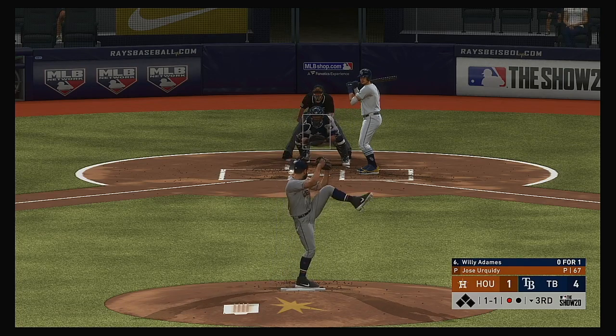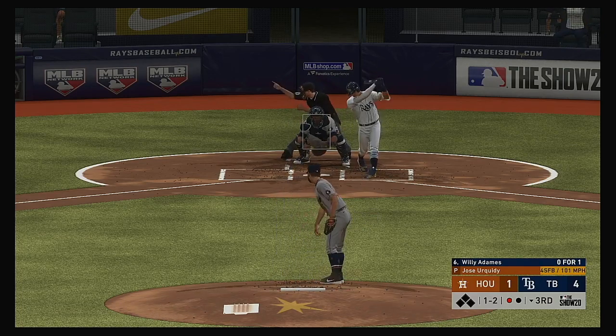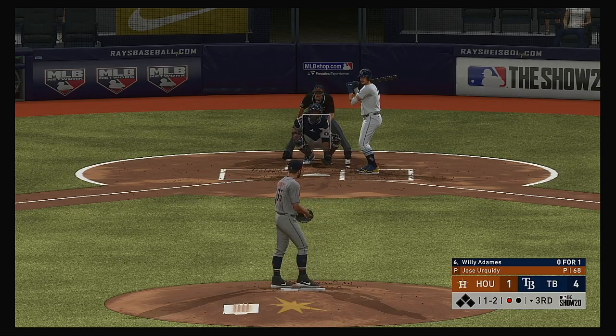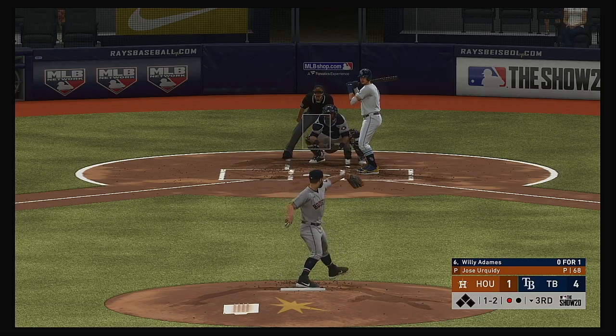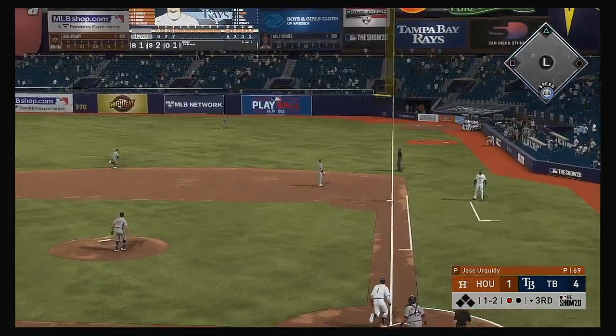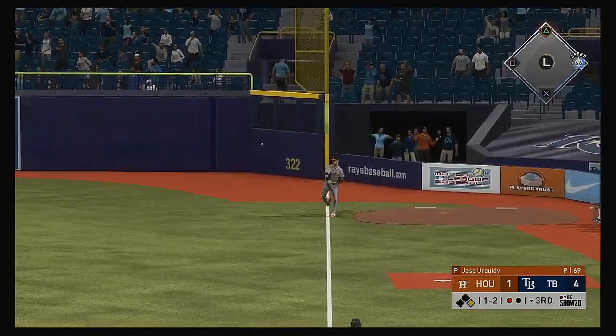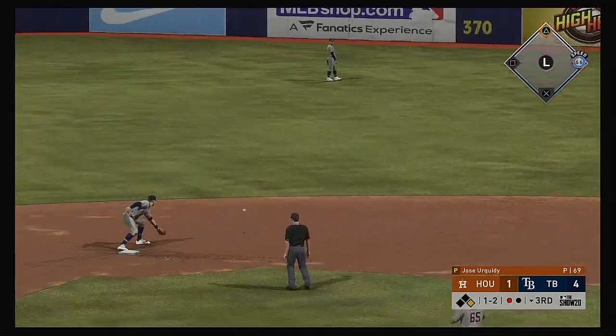In now, Willie Adames. Ball and two strikes to the Rays shortstop. When I broke into the league, not many guys were throwing that elevated fastball with that much velocity on it. The game has changed. And that's into the outfield for a one-out base hit.